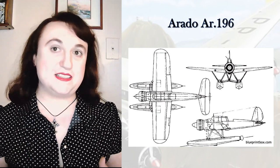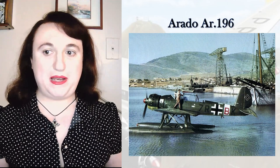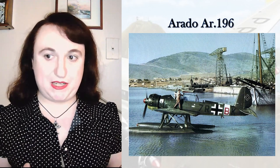It also gave mechanics easy access to the electrical, hydraulic, and flight control systems. The power plant could also be accessed by a single large removable panel underneath the cockpit. And her wings folded backward for compact storage.